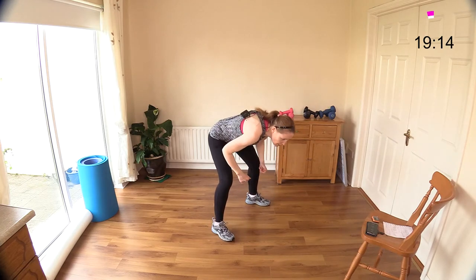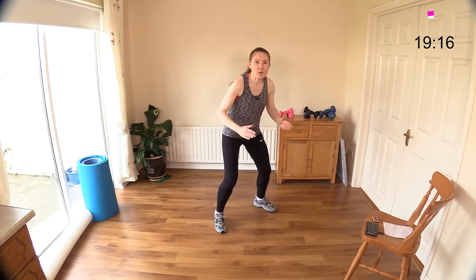Now, you can see how straight my back is. I'm not rounding, okay? So send that tailbone to the floor. That's it. Tap gently each side. Now gentle on your feet. You've got those eggs in your runners. Now punch, punch. If this is too much, you can just step it, okay? Either way, it looks just as goofy.